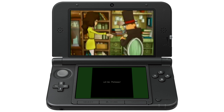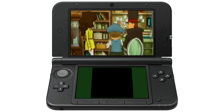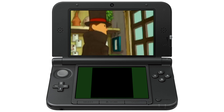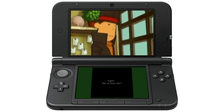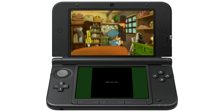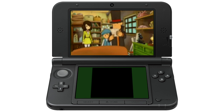Yeah, this is a flashback to when Layton first got a letter summoning him to Monte Dor from his old friend Angela Lador. I guess you can't skip these. All these years. So, here you are. Another lady friend from his past that they may have some kind of romantic tension going on.